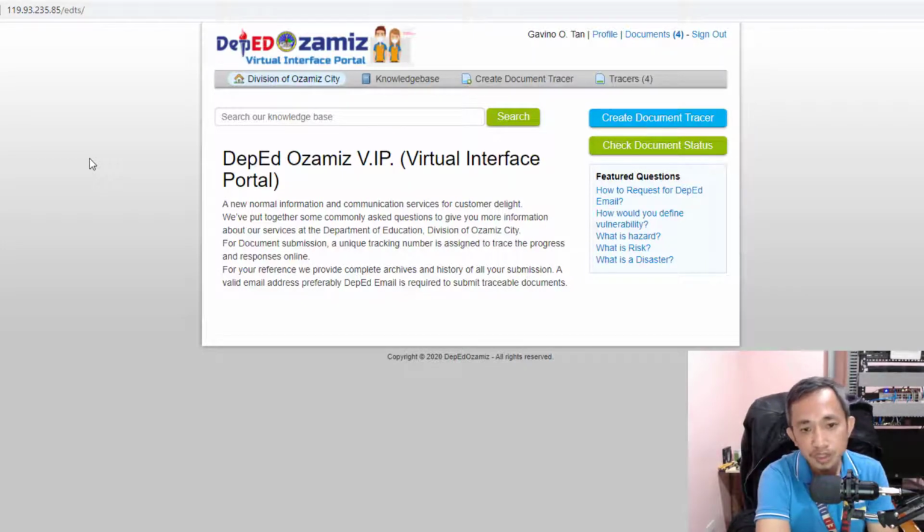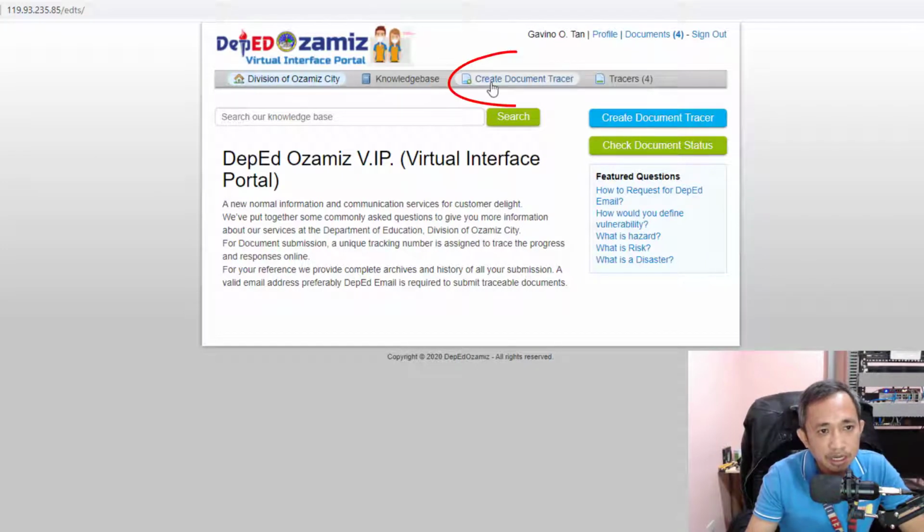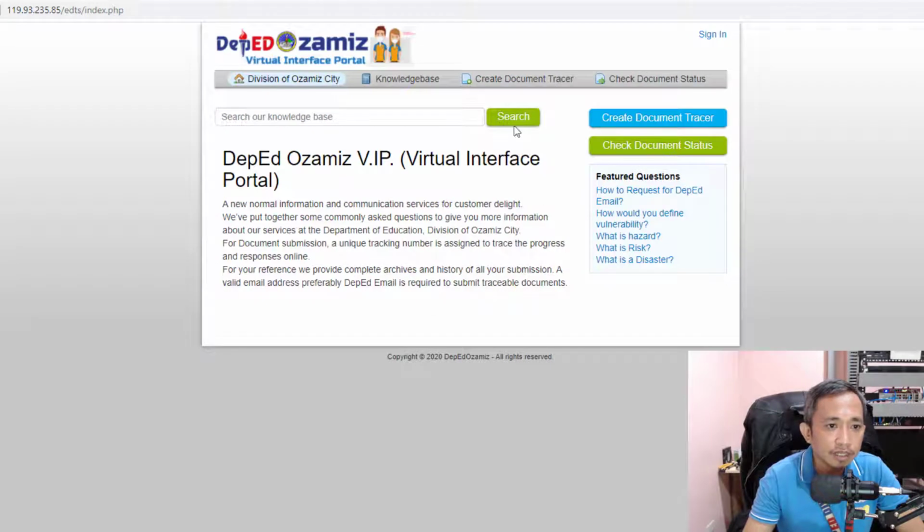Okay, so how to do that? In our interface, here is the create document tracer. So just click that one. You're going to choose what type of action you need in your submission. But before that, I'm going to show you how to log in to our interface. So I'm going to sign out and then go back to the create document tracer.